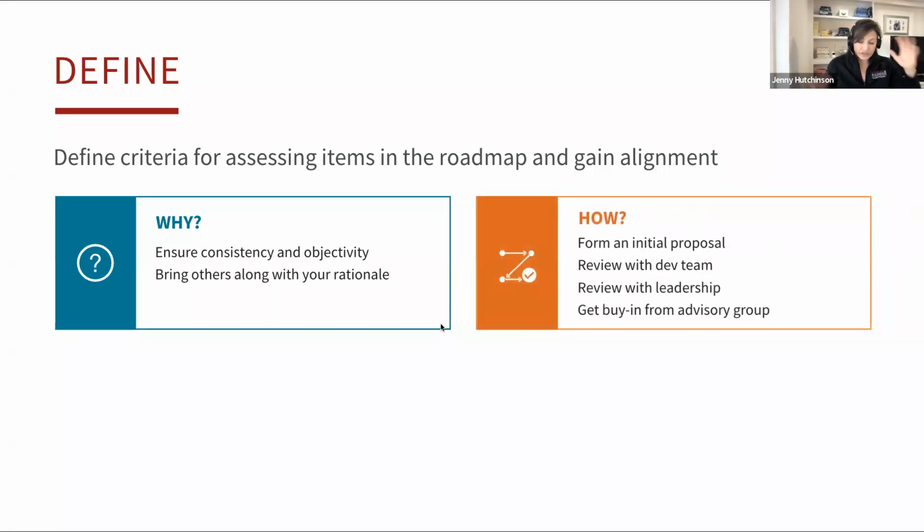So how do we do this? Well, the first thing I did is I just wrote down what I thought those criteria would be. I then looped in my devs. I said, tell me what I'm missing. What do we need to include for how we assess what to work on? I then took it to leadership, my CMO, and I said, what am I missing? You've worked on the site. Tell me what I'm missing. What do we need to include? And then finally, we got buy-in from our advisory group on that criteria. And quite frankly, they actually had different opinions about what we should be prioritizing for. And so that was a good test of our thinking.